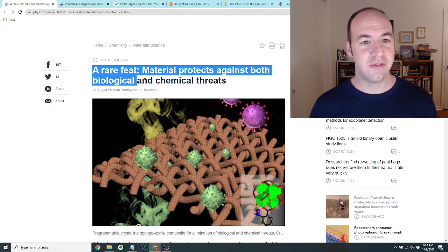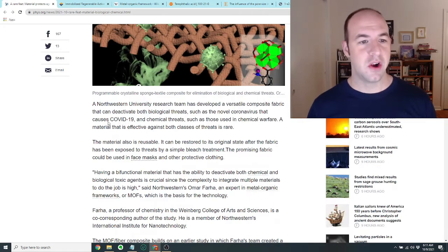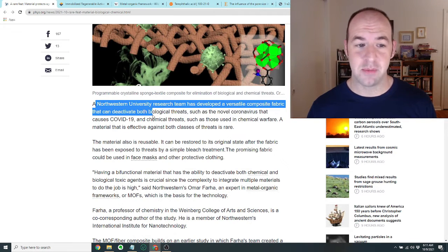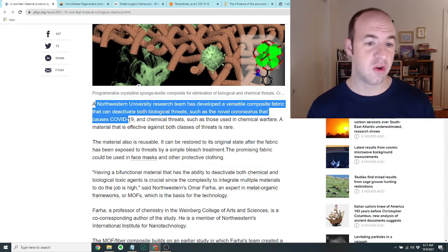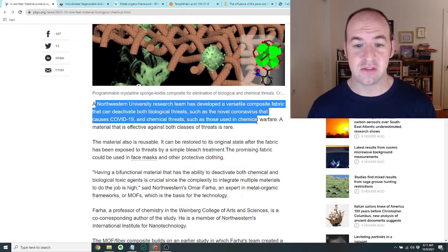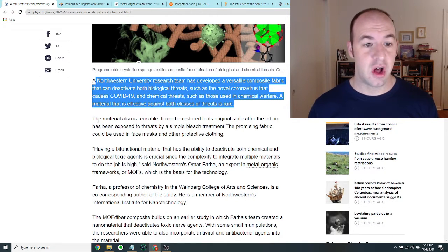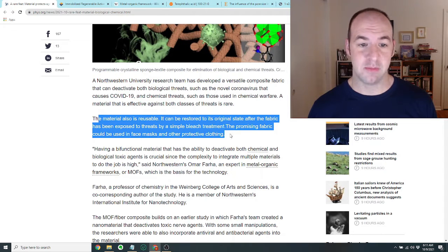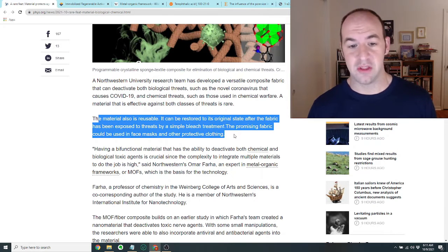It's called "A Rare Feat: Material Protects Against Both Biological and Chemical Threats." The article says, a Northwestern University research team has developed a versatile composite fabric that can deactivate both biological threats, such as the novel coronavirus that causes COVID-19, and chemical threats, such as those used in chemical warfare. A material that is effective against both classes of threats is rare. The material also is reusable. It can be restored to its original state after the fabric has been exposed to threats by a simple bleach treatment. The promising fabric could be used in face masks and other protective clothing.